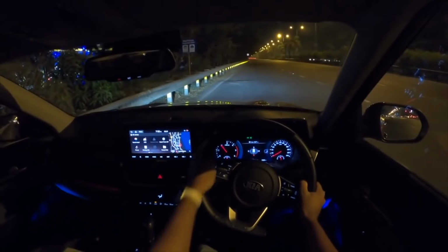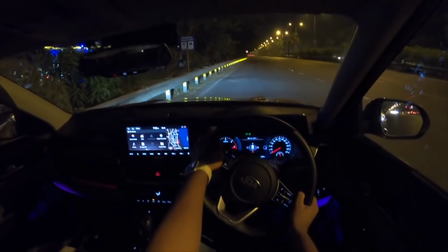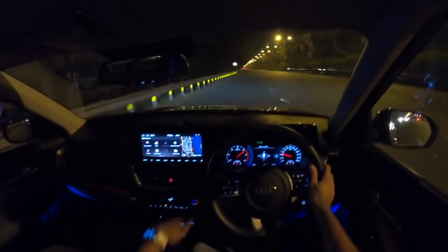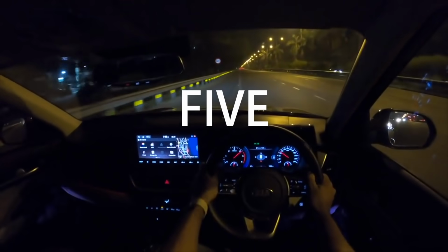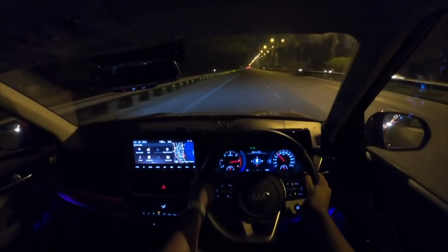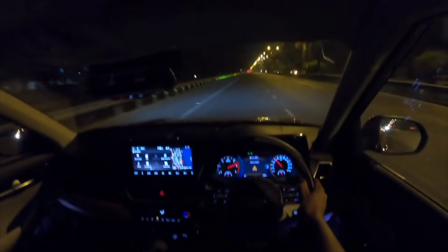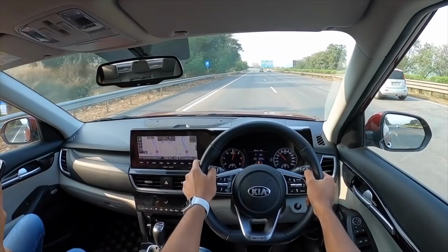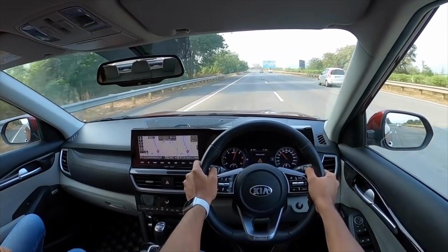Foot on the brake, right foot on the accelerator, revving the motor, rev till 5000 RPM. Good amount of wheel spin on offer, and off we go. Rev till 5000 RPM. That's absolutely amazing how refined this engine is. Really stunning the way this motor actually performs. This is a BS6 compliant engine, which means that the refinement levels are just stellar.